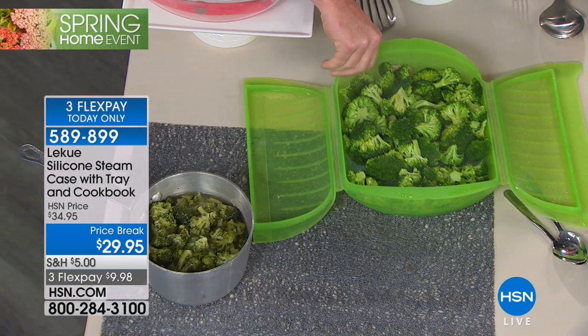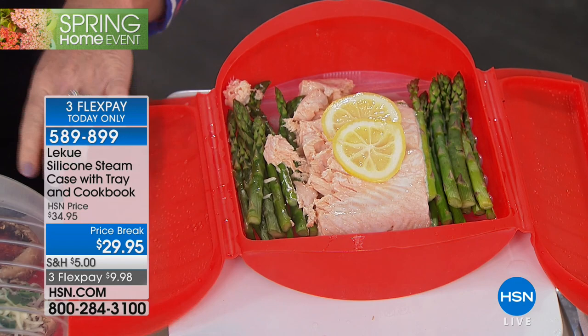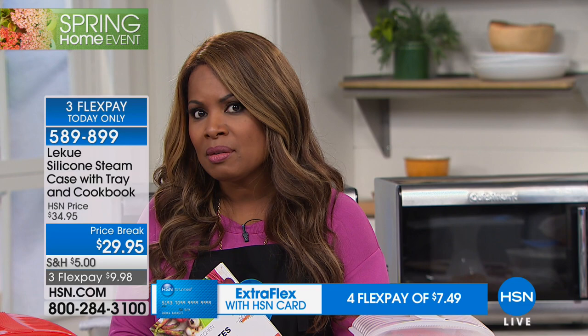Oh, I love it too, because it's easy. And the bottom line is, we know we want to get these healthy foods on the table, but we know we need to make it simple. Yeah, and there are a lot of people that want portion control or don't want to have a lot of pots and pans and dishes at the end of the night to clean. So this makes it fast and simple and easy.